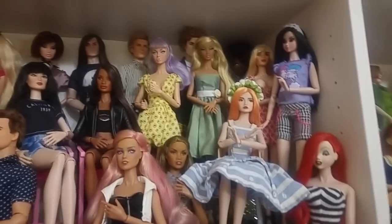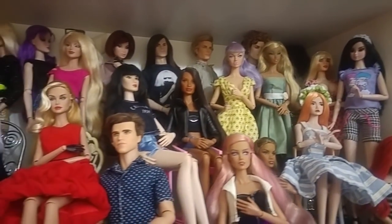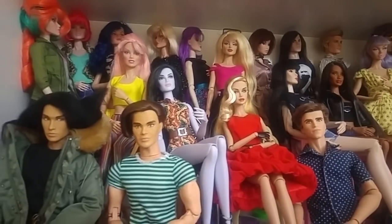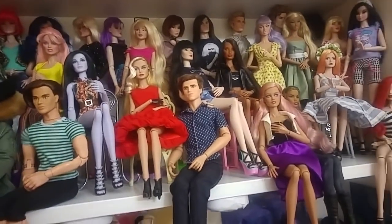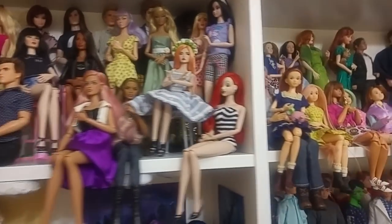More of my Integrity Toys dolls, so, yeah. I wasn't gonna say that I was a Color Infusion fan the most, but it seems like I do have a lot more Color Infusion than I have any other dolls, so, yeah.